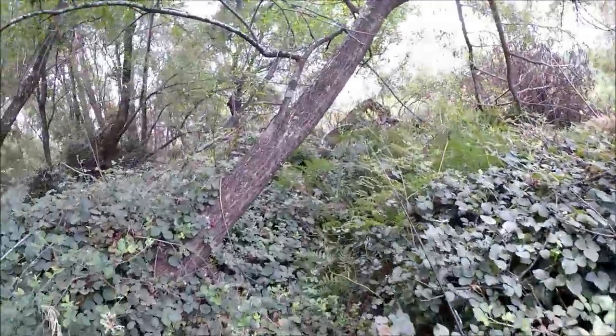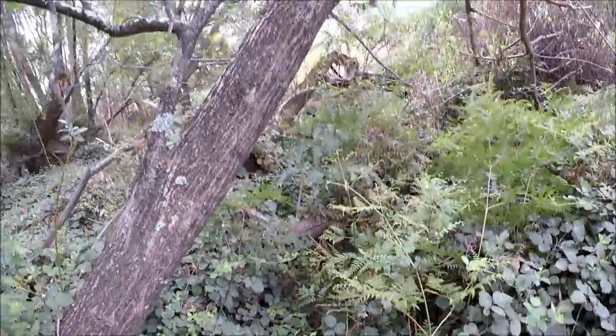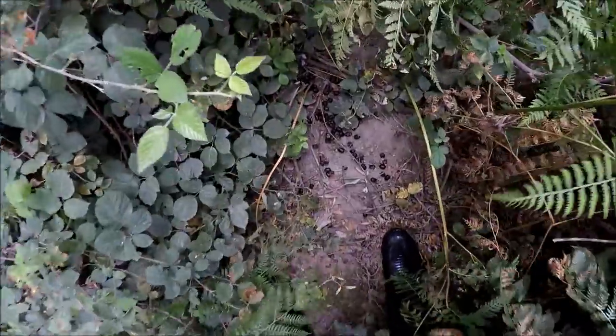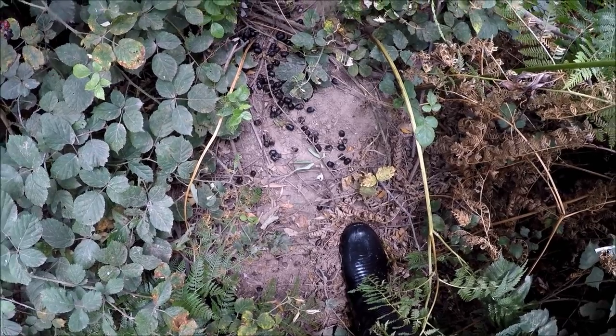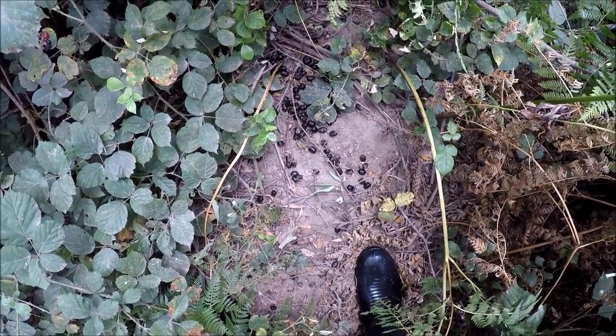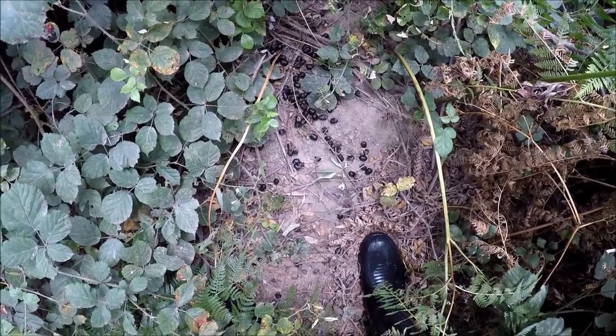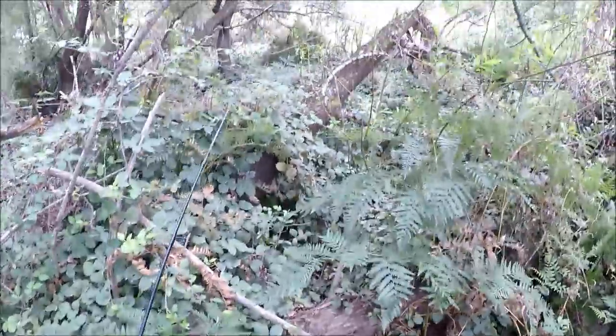Ouch. Sharp bastards these things are. Look at that down there. That is quite fresh sambar deer poo. Sambar deer poo looks a little bit like a little bean sinker sort of shape. And it's very fresh, it's still wet. I'm guessing most likely last night.